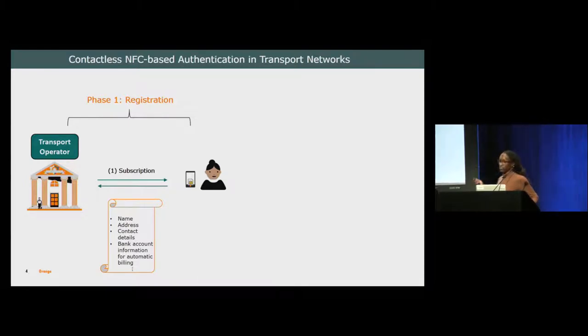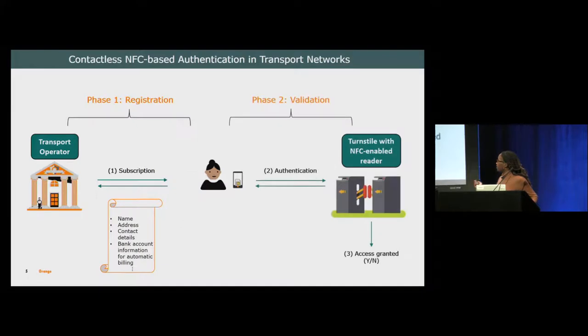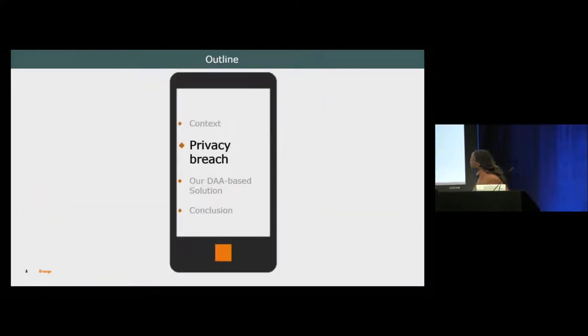During the registration process, for those of you who have registered, you might know that you provide a number of personal data that are stored in servers remotely by the transport operator. And then you can use your credential to validate on the network really easily. It's a technology that's been deployed in many cities across the world for a while now. But as it stands, the protocol allows users to be completely traceable across the whole network, and that's what we tried to solve with our solution.